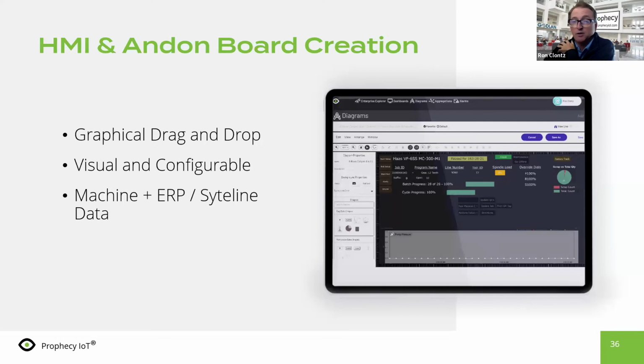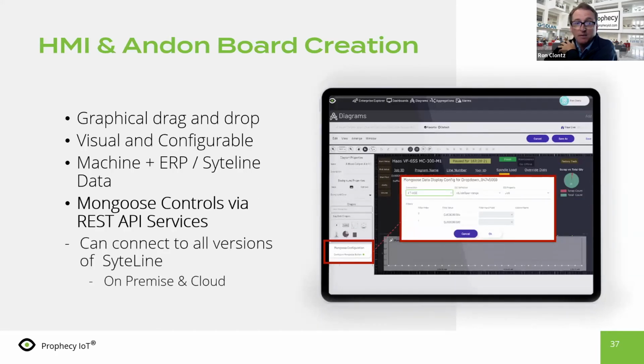design your own HMIs, your andon boards, and your dashboards. So it's graphical drag and drop, very visual. This is where you combine the machine data and the Sightline data. We build in the Mongoose REST API controls so that you can talk to really all the aspects of Sightline, whether that's on-premise, if you're maybe version 8 and before, you're looking to do something, you certainly can do that. Or we obviously do this within the multi-tenant cloud. So we have the abilities within Prophecy to work with a lot of versions of Sightline. A lot of companies are maybe looking to move to cloud. Obviously, we have a lot of things that drop in and plug and play with that environment, so you get a quick time to value.